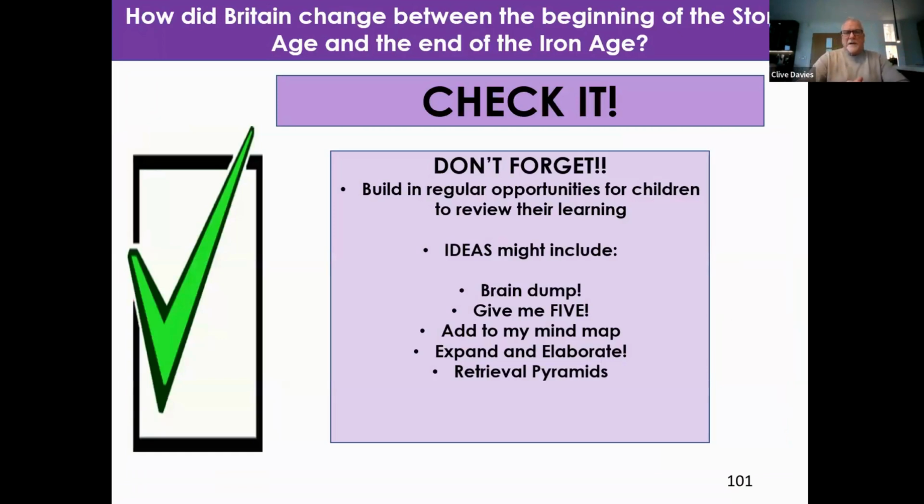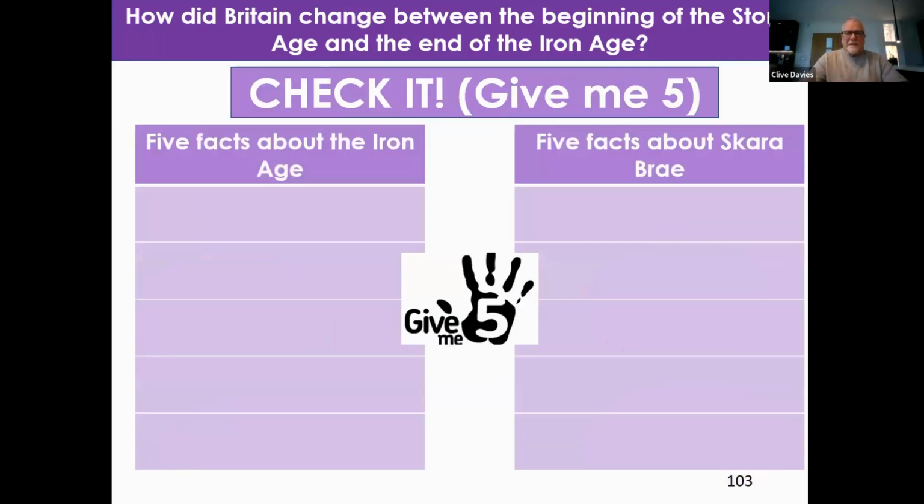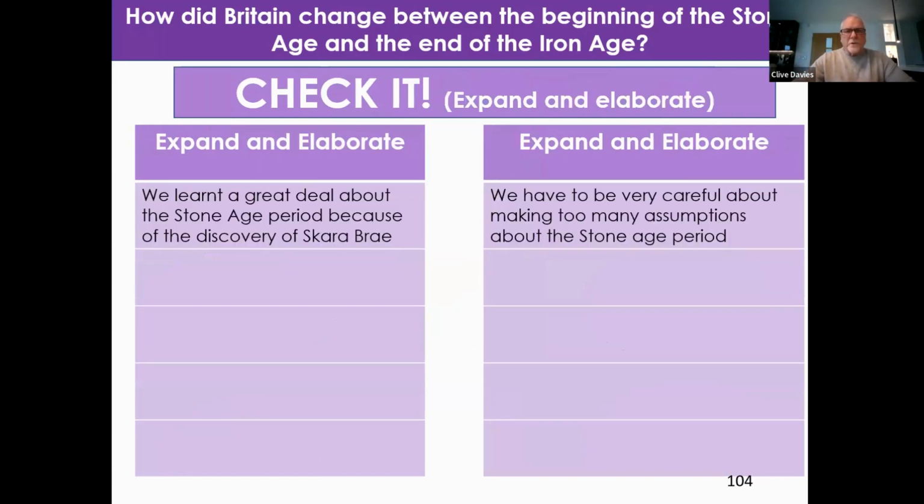However, throughout this, we've built in some check-ins, as I've said, the second or the third component of that check. So we're building in checkpoints every so often to see how the children are getting on. So a typical checkpoint would be, so what do we know about Stonehenge? Just dump everything down for me on a kind of a dump-it type of idea, okay? Things like 5 facts about the Iron Age, 5 facts about Skara Brae, just a 5-minute, 10-minute at the maximum activity, which will help me as a teacher really understand that the children are keeping up with my learning as I'm going through.